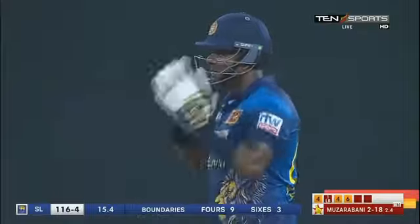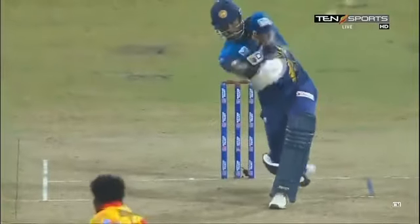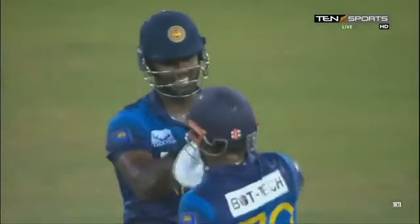Now they've caught up. At 4 for 27, not much option. You have to dig in. Sri Lanka managed things at that stage. Now Matthews, after taking his time, he's catching up, he's pushing on.